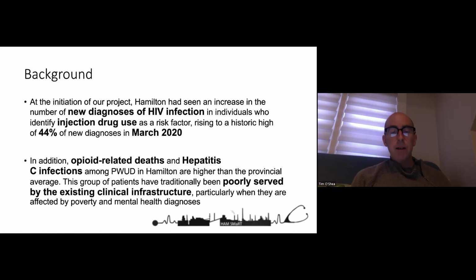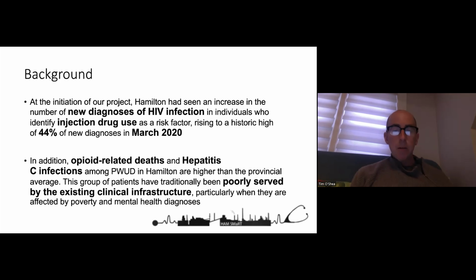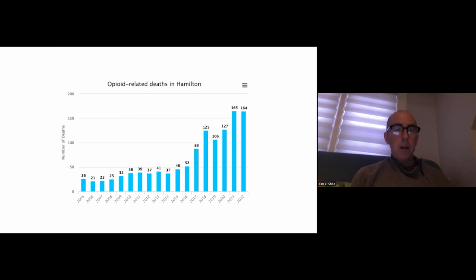We know as well, again, just from clinical experience, and this is not a unique thing to Hamilton, but again, across different settings, that the group of patients we're talking about here, the confluence of opioid use disorder, homelessness, and mental health issues, are traditionally poorly served by the general medical system, and that ends up being a huge barrier to care.